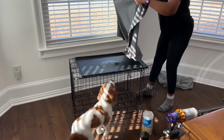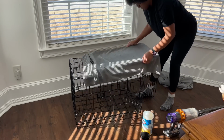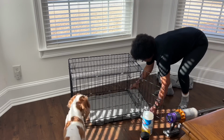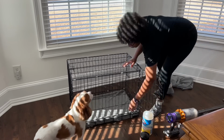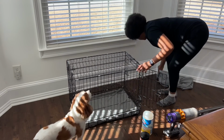And if you watched any of my past videos of me cleaning Max's crate, you know he'll watch me until I'm done, and then sit in his crate until dinner as if he's protecting it. I also try to move quickly when doing this because I am aware that it does cause him some anxiety.